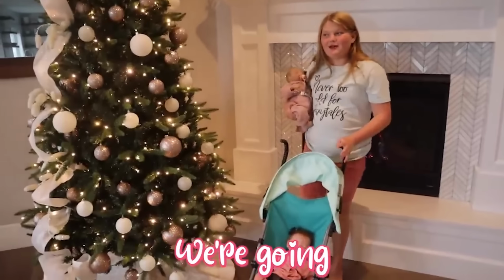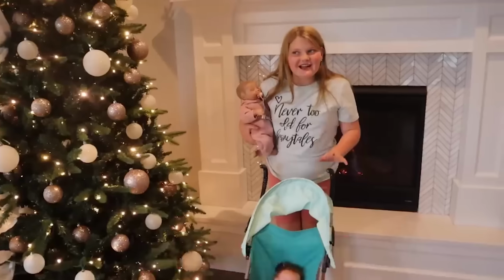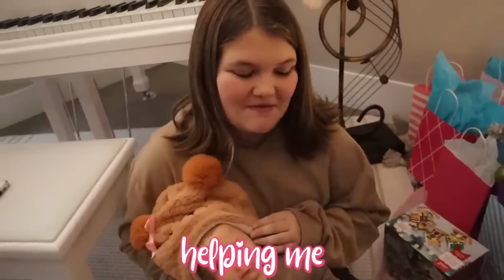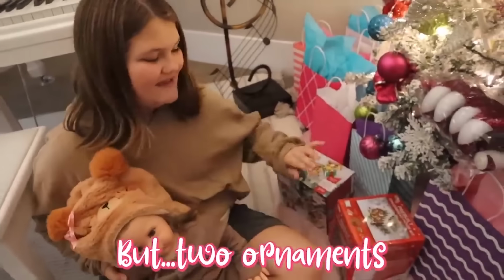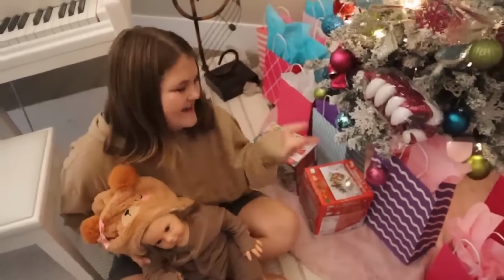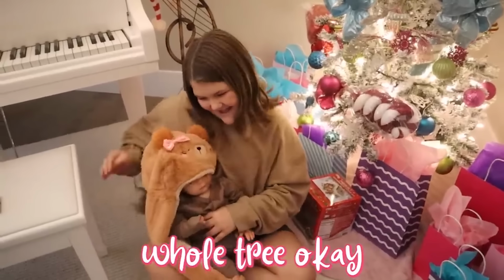Bella and Summer, we are going to get matching pajamas and we're gonna wear them every single night until Christmas Day. And you better believe I'm gonna post every single picture to Instagram. Autumn, good job helping me decorate the tree, but two ornaments don't go on the same branch. Next year, Mommy will decorate the whole tree, okay?